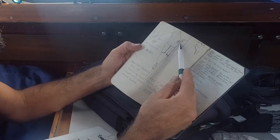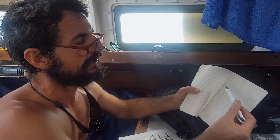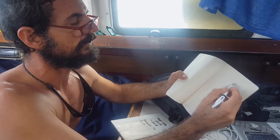I really like these Moleskine books, these ones with the grid right in there. If you go into an engineering workshop and you want to fabricate something, you're trying to get an idea across, it's really nice to be able to just draw everything in there. And you've even got your 45 degrees, which is really nice.